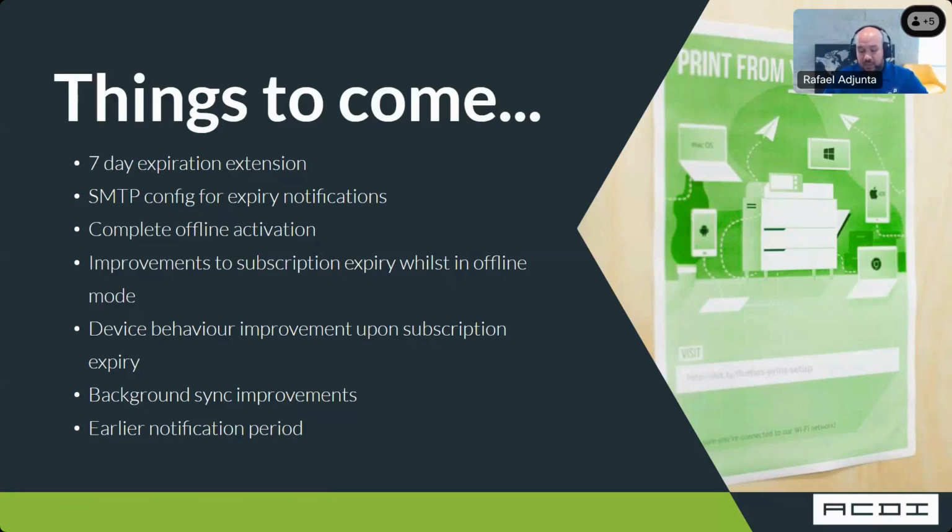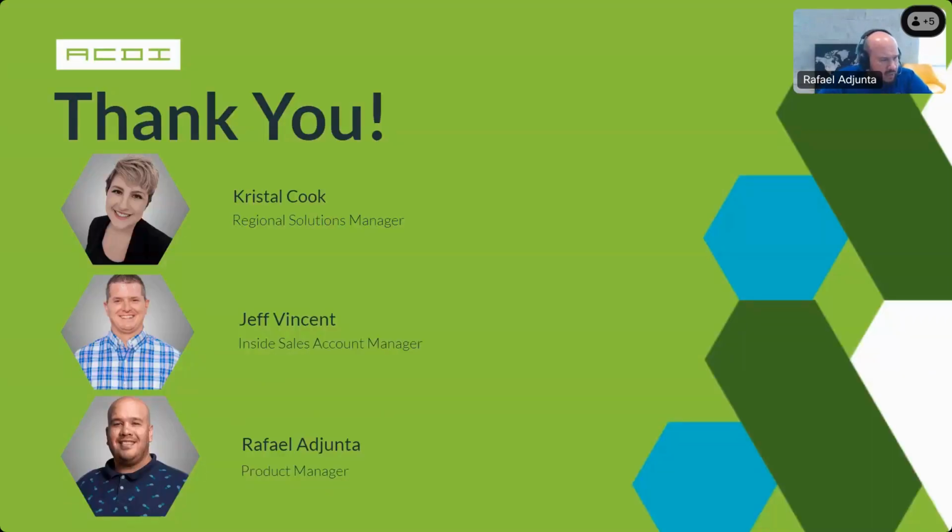There's going to be a difference between what happens if a license for a device that has been purchased expires versus what happens to a brand new device that has never had a license expire. There's going to be some clarification on that in the future. Also, background sync improvements and earlier notification periods. So think of that 6-month mark, that 3-month mark, that 1-month mark, 2-week mark, getting those notifications to allow your customers to know well ahead of time that their PaperCut license is going to expire. So all that is coming here soon, and we're looking forward to seeing how those improvements make things better for everybody.